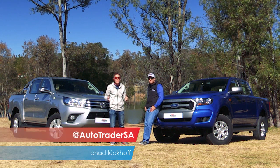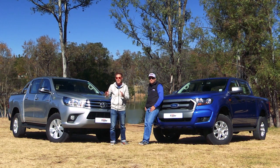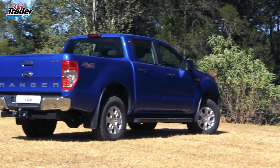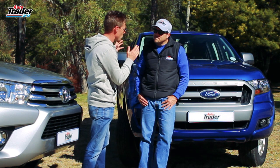We've done double cab shootouts in the past. Last time we compared the Ford Ranger 3.2 XLT up against the Isuzu KB300 D-Tech, both of them 4x4. We had a couple of people asking us to please compare the Toyota Hilux up against the Ford Ranger. And well, you asked for it, so we delivered. And here we go, the new 2016 Toyota Hilux and the 2016 Ford Ranger.